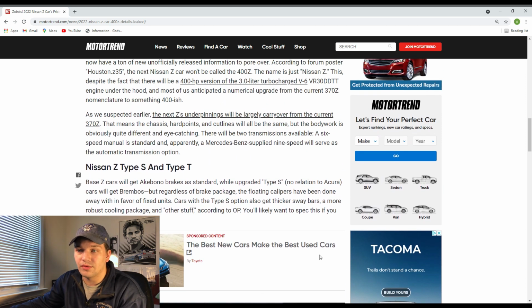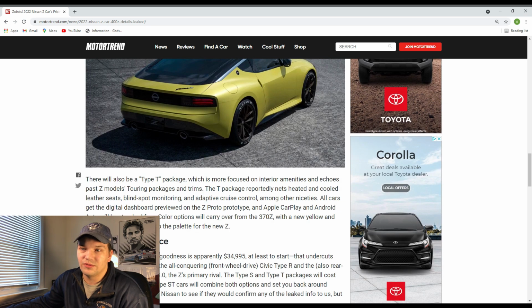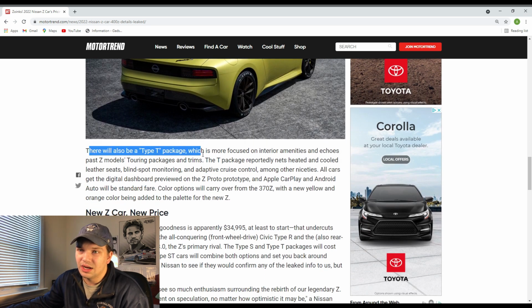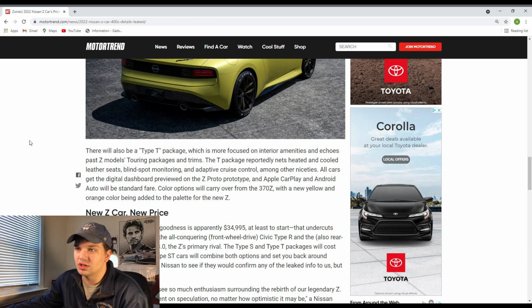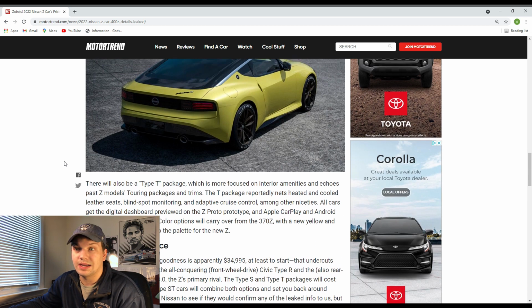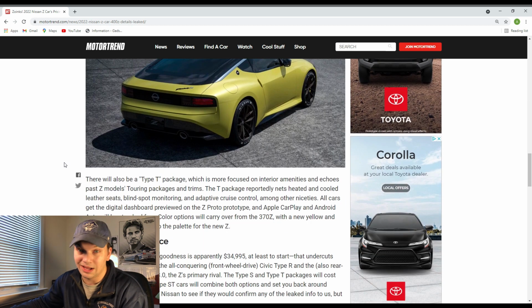But I kind of wanted to skip down to this part in the article where they're talking about the Type S versus the Type T. They're saying that the Type S option has thicker sway bars, a more robust cooling package, and other stuff. And very similar with the Type T package, I guess the Type T is more focused on interior stuff, and it's basically going to model some of the older touring packages. Now the Type ST is going to include both of that. Again, we should be getting a Nismo variant for this car, but everything is still up in the air, and this is all leaked hearsay information, so I don't really want to confirm anything in this video.